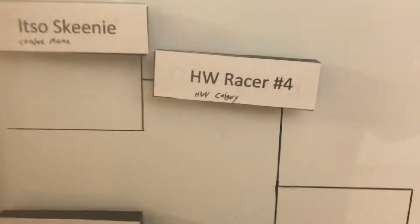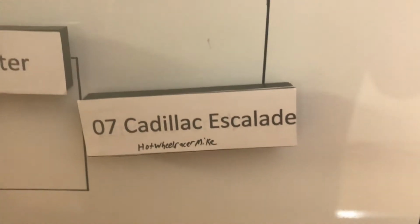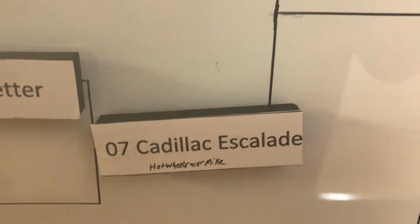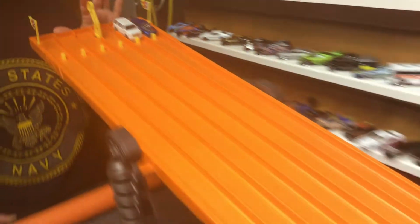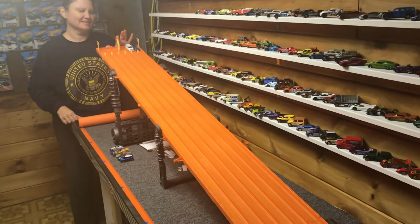Next up, we have Hot Wheels Racer number 4, driven by Hot Wheels Calgary, against the Cadillac Escalade, driven by Hot Wheel Racer Mike. Two YouTubers battling it out. They're ready to go. All right, on your marks. Get set. Go.